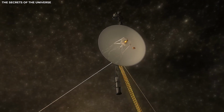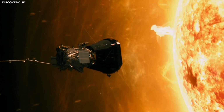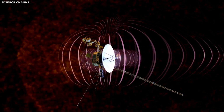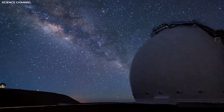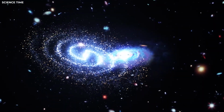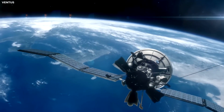Beyond cosmic rays, Voyager 1's journey through interstellar space revealed complex interactions between the solar wind and the interstellar medium. As it traversed this uncharted territory, the spacecraft encountered fluctuating magnetic fields, suggesting that interstellar space is far more turbulent than previously thought. This discovery is a key piece of the puzzle for understanding how stars interact with the interstellar medium, providing a glimpse into the galactic environment that shapes the evolution of galaxies. In this sense, Voyager 1's crossing represents more than a technical achievement.